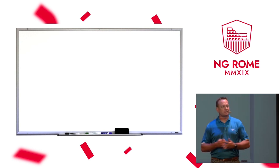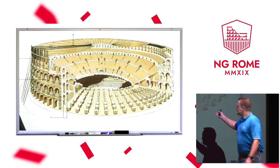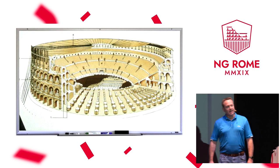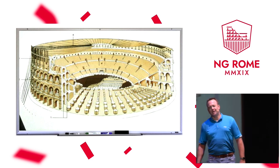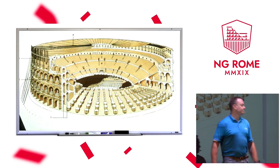And we're going to talk about some things that we probably should plan for. So if we were going to build something on here, like the Colosseum, that it's going to stand. Maybe not 2,000 years, technology-wise, but hopefully a little bit longer than a few months.